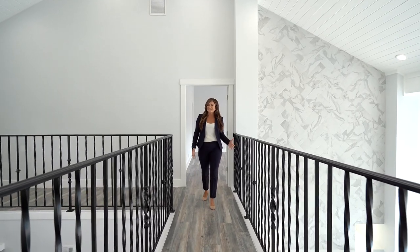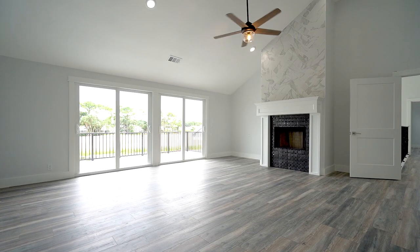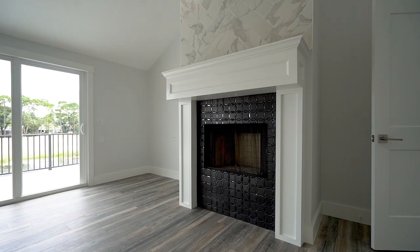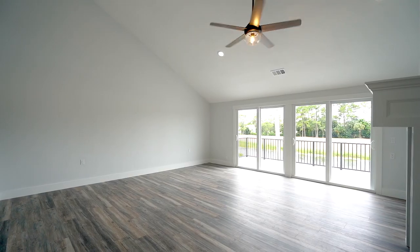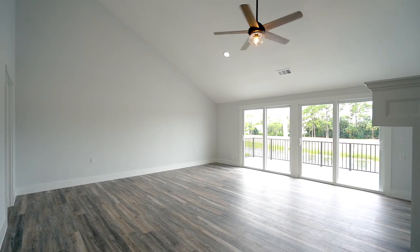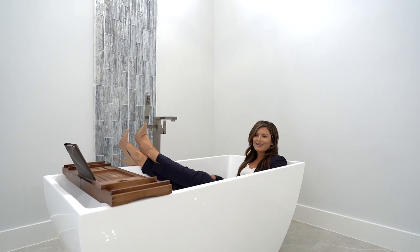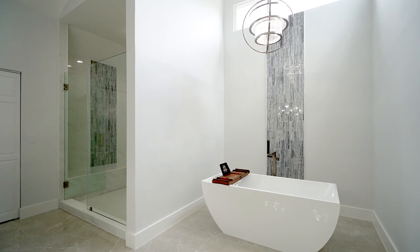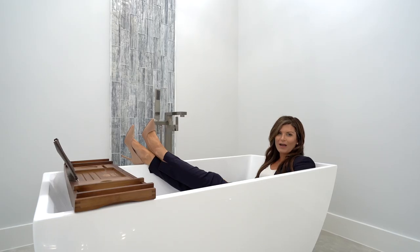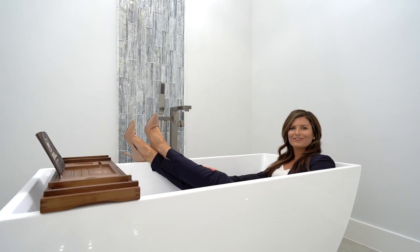Wait until you see this master suite. Please talk about this bathroom. The standalone tub is 60 inches and the wall has glass tile going all the way up with a marble pentel rail and chandelier above.